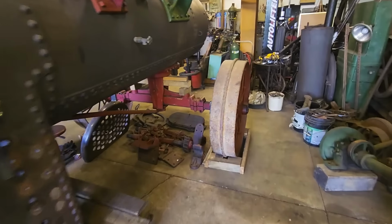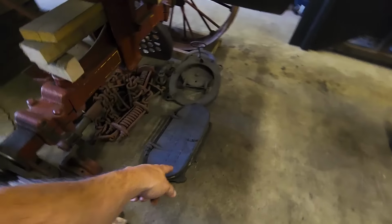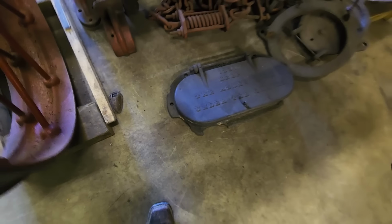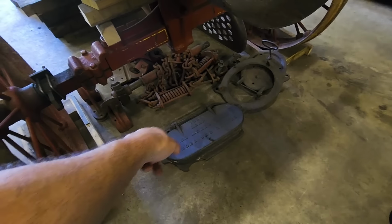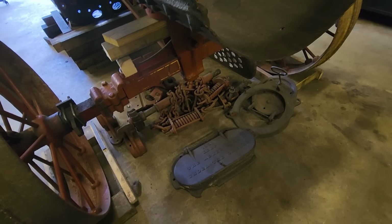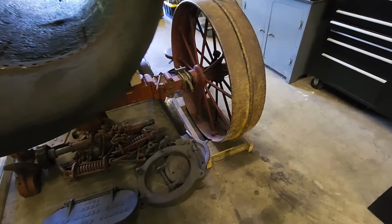I got a buddy that does 3D printing. Like this is the ash door down here. It's broke. So I'll probably have him draw up in CAD a new ash door to put it on there, just to make things look good.